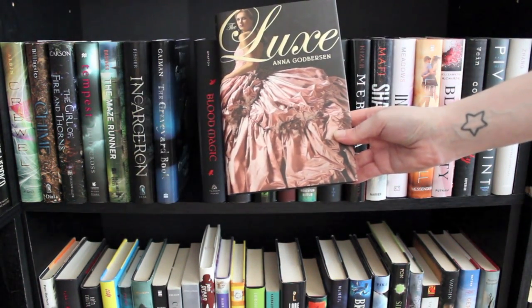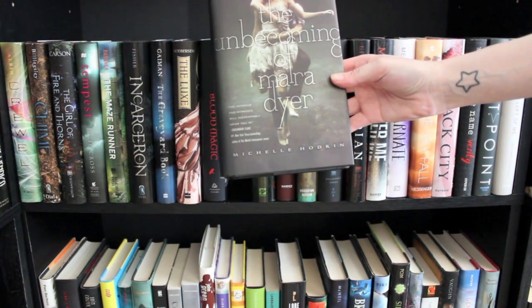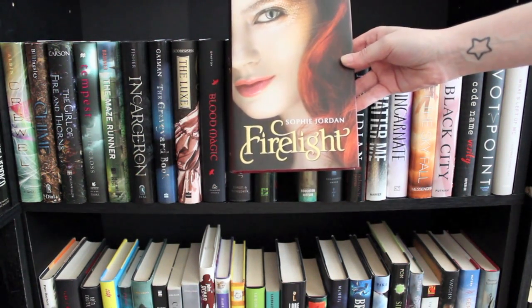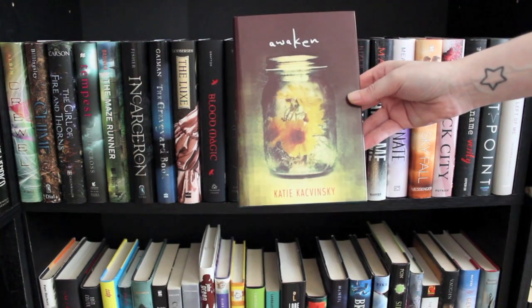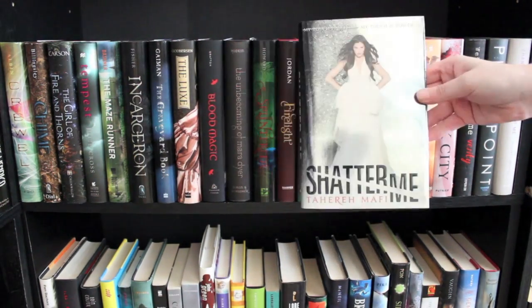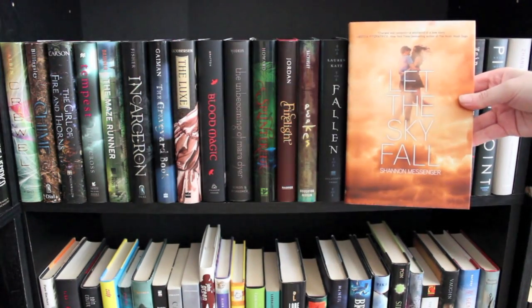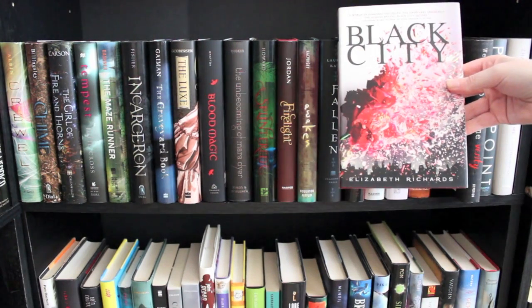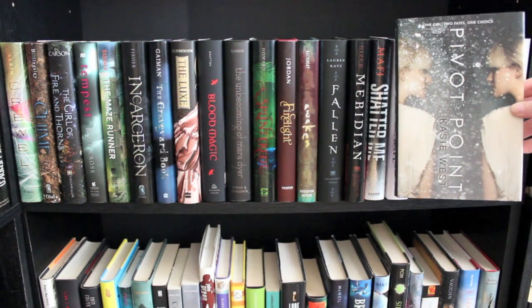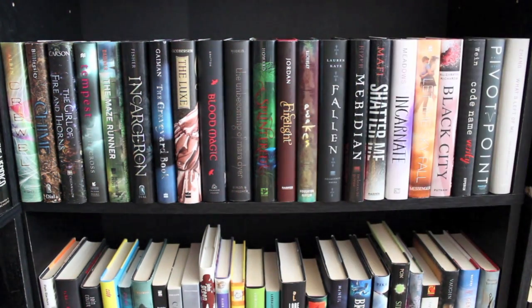Lux by Anna Godberson, Blood Magic by Tessa Gratton, The Unbecoming of Mara Dyer by Michelle Hodkin, Splintered by A.G. Howard, Firelight by Sophie Jordan, Awaken by Katie Kakvinsky, Fallen by Lauren Kate, Meridian by Amber Keyser, Shatter Me by Tahereh Mafi, Incarnate by Jody Meadows, Let the Sky Fall by Shannon Messenger, Black City by Elizabeth Richards, Codename Verity by Elizabeth Wein, Pivot Point by Kasie West, and What's Left of Me by Kat Zhang. Those are all the books I need to read.